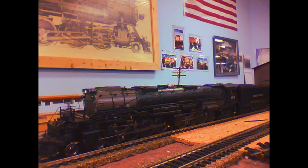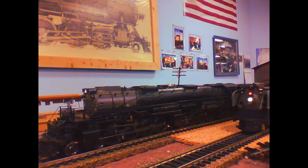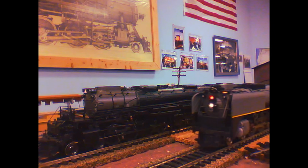Now, as many of you know, I'm a huge MTH and Broadway Limited fan, but I like to expand my horizons, and there were a couple other companies that really caught my attention last year with the products that they were coming out with. One of them was Athearn, and as a lot of you know, I did purchase the Athearn Challenger. I also picked up another one, which was the Athearn FEF, and I got it in the Greyhound paint scheme. And may I say that this is a beautiful model.